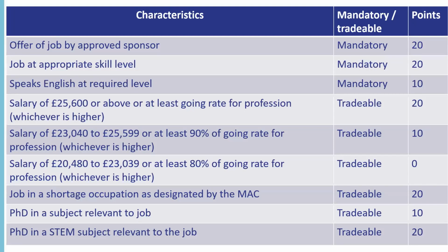If the applicant is paid less than the general threshold or the going rate, they could still get 20 points as long as they're paid at least the 20,480. You can see that they can get 20 additional points if they have a PhD in a STEM subject relevant to the job. Equally, if the job is deemed to be in short supply as designated by the MAC, that's the Migration Advisory Committee, then the applicant would also get another 20 points. So in those circumstances, the applicant doesn't need that 25,600 salary because they can get their 20 points from either the shortage occupation job or a STEM PhD, but they still must meet the minimum salary threshold of 20,480.